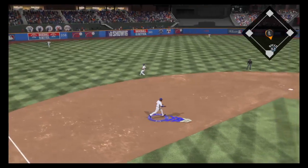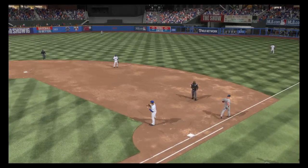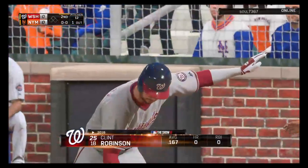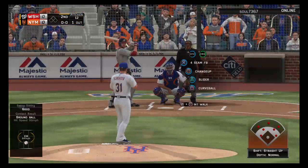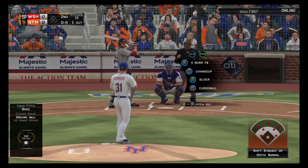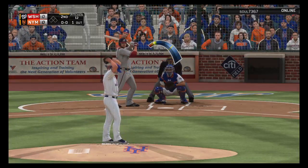Smoke toward third. To his left, Reyes. Throw to first to be in time, and there's one gone here to start the second. Clint Robinson stands in for the first time. 25, Clint Robinson. Scherzer gets the sign. First pitch on the way.